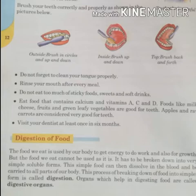So students, we have learned in this paragraph what digestion of food is. The food that we eat gives us energy, as we know that we eat food to get energy, and also we do work with this energy, and also we grow if we take good food. Then, the food we eat cannot be taken as it is by our body.